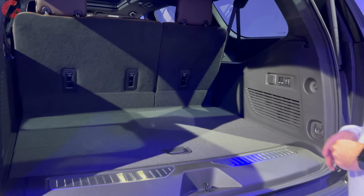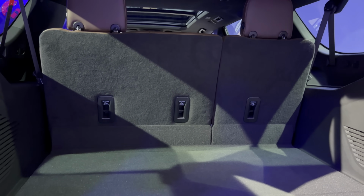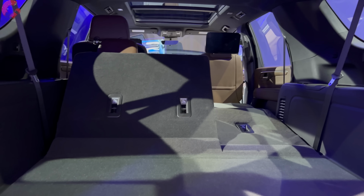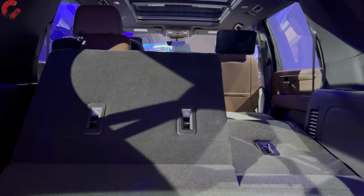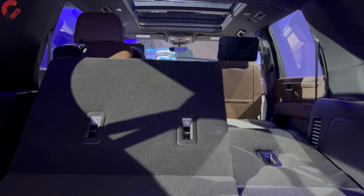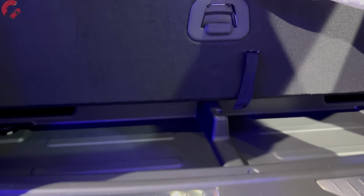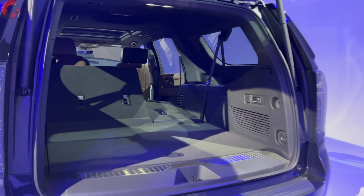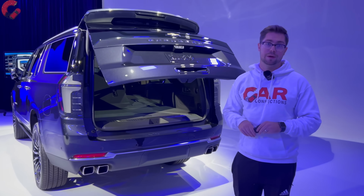Of course, that's not going to change for the refresh model. You're going to have an absurd amount of space. If we power fold the third row down, as you can see, we do still have the power functionality for the third row, as well as the electric folding for the second row. In the Tahoe, you're going to have about a maximum of 123 cubic feet. Additionally, you're going to have additional underfloor storage underneath. But guys, there are some updates to the powertrain department, so let's go ahead and talk about that.